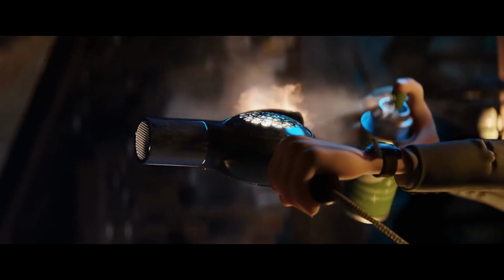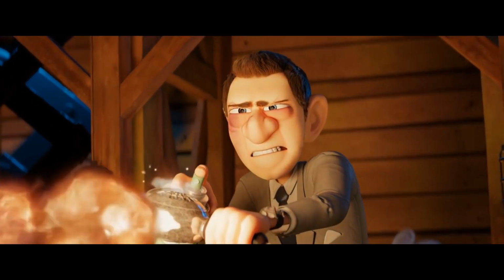I love what they put on the table, and I hope Blender can get Agent 327 to the small screen someday. Or the big screen. What's the small screen, TV? Big screen. Go big screen.